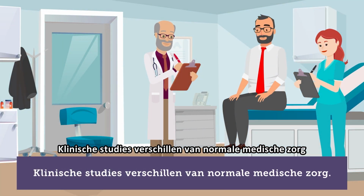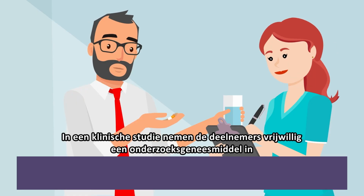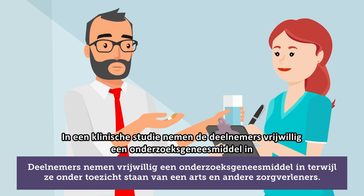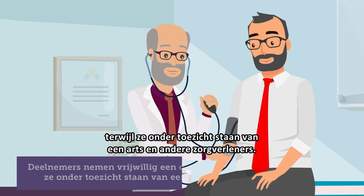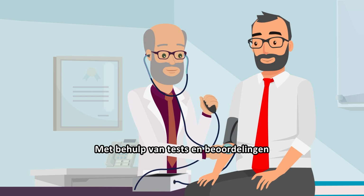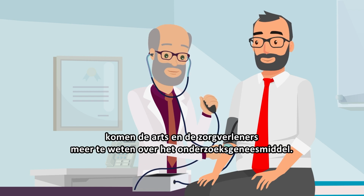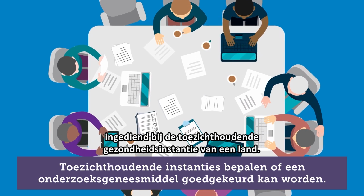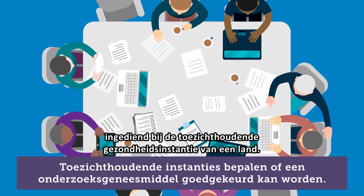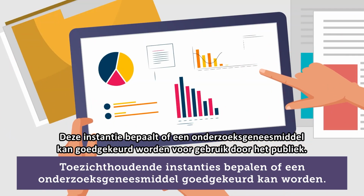Clinical trials are different than regular medical care because they gather information about investigational medications. In a clinical trial, participants volunteer to take an investigational medication while being supervised by a doctor and medical staff. Using tests and assessments, the trial doctor and staff can learn more about the investigational medication. Once a trial ends, the results are submitted to a country's regulatory medical authorities for review. These authorities will decide whether an investigational medication should be approved for public use.